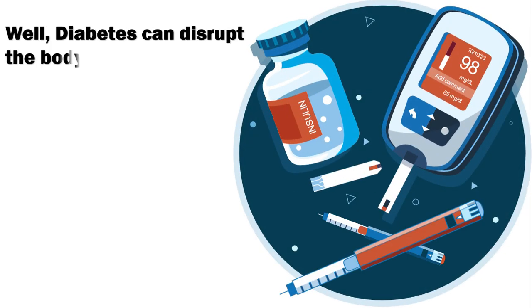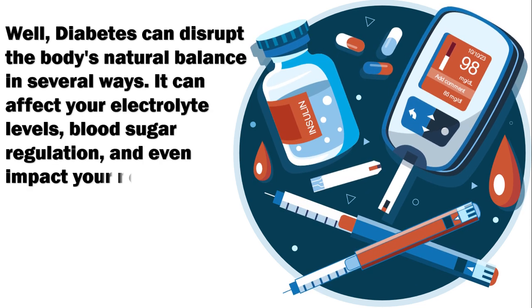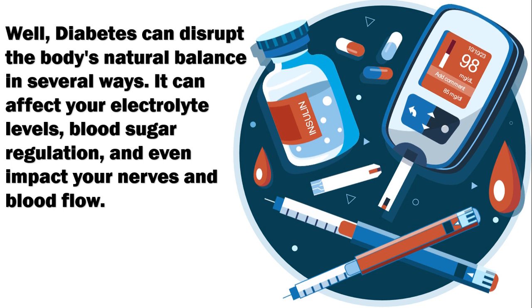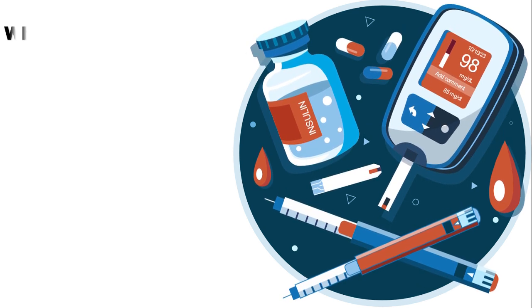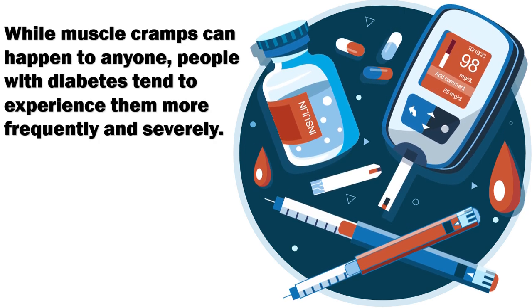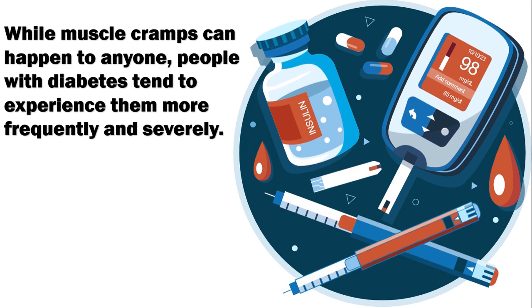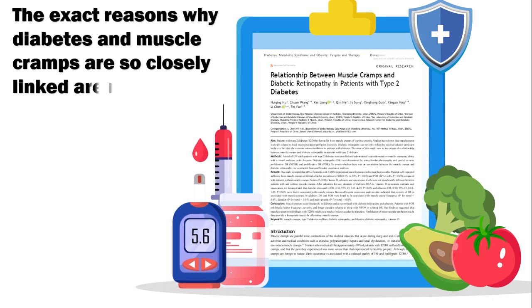Well, diabetes can disrupt the body's natural balance in several ways. It can affect your electrolyte levels, blood sugar regulation, and even impact your nerves and blood flow. While muscle cramps can happen to anyone, people with diabetes tend to experience them more frequently and severely. The exact reasons why diabetes and muscle cramps are so closely linked are not fully understood.